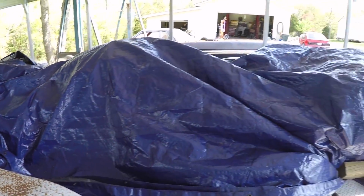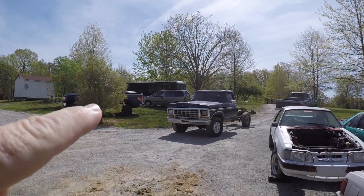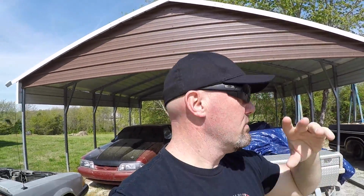So we've got to get those engines in the shop, make sure we get them out of the weather because we do have some more rain coming, and we got to get the cab lifted off the truck, and then we'll be good. And then once we do all that, put everything basically back. But yeah, it's crazy, lots going on.